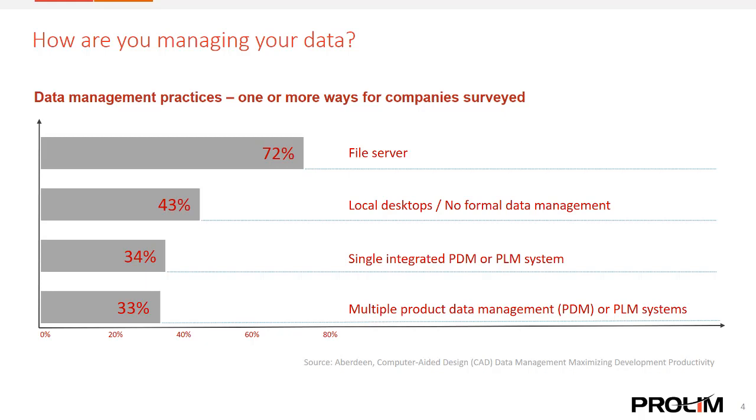So if we take a look at how companies today are still managing their data, we see that an overwhelming majority still utilize a file server and therefore experience some of the pain that I just mentioned. In addition, we see a high percentage also utilize some form of local storage as well. Now, often this data stored on a local desktop is simply a copy of the information that's on the server.